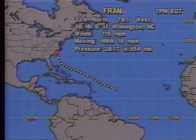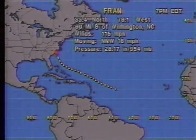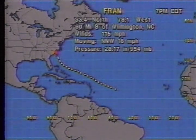Here's the latest now from the Hurricane Center, 7 p.m. Eastern. 60 miles now south of Wilmington, North Carolina. Sustained winds of 115 miles an hour, so it is a Cat 3, as Stu mentioned, on the Saffir-Simpson scale. It's moving north-northwest at 16, so if you do the mathematics, 16 into 60, we're getting about 4 hours. We're talking about 11 o'clock tonight, coming in right around Carolina Beach, Kure Beach, those areas are going to be really hit hard.